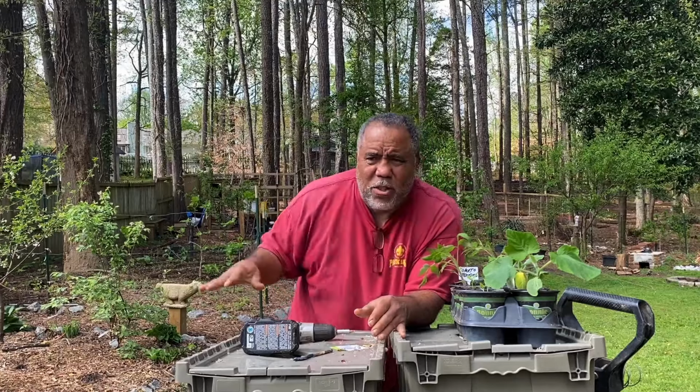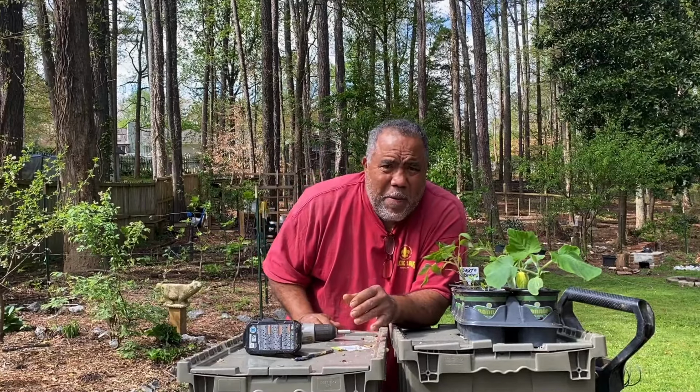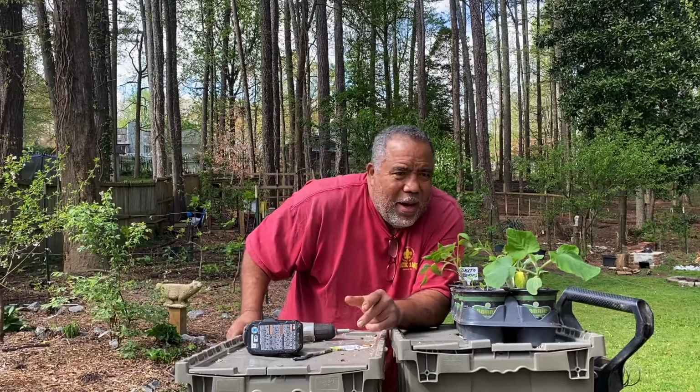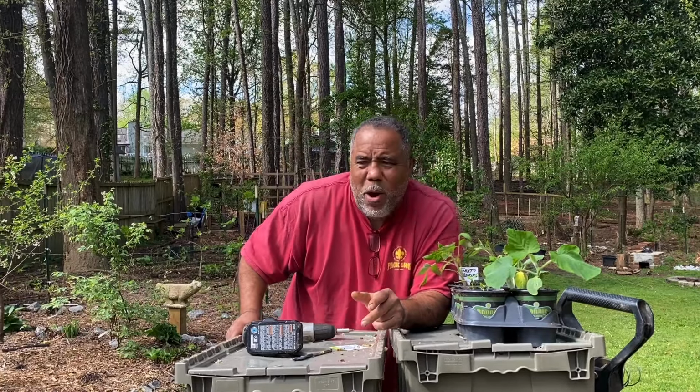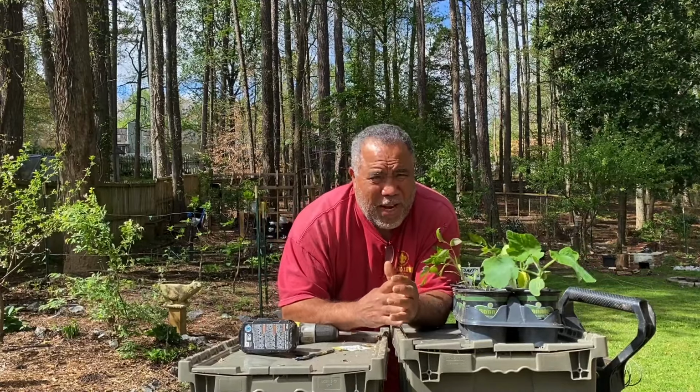Out of all these, I'm not the biggest onion grower, right? But I'm going to give it all I got to get some onions. But all these others, the peppers, tomatoes, the butternut squash, and the beans, I'm going to do very well with that. So anyway, let's construct this container garden and have some fun. Gardening is all about having fun while you're growing food, okay? So let's do that and let's have some fun together.